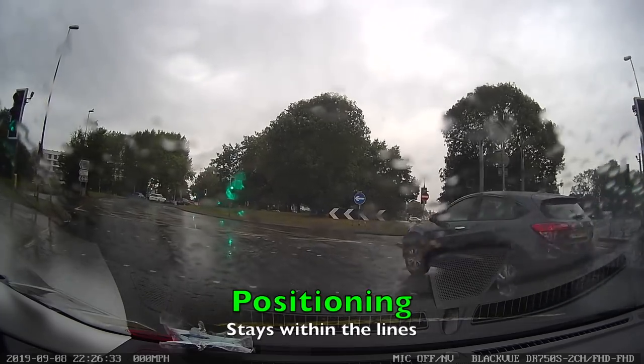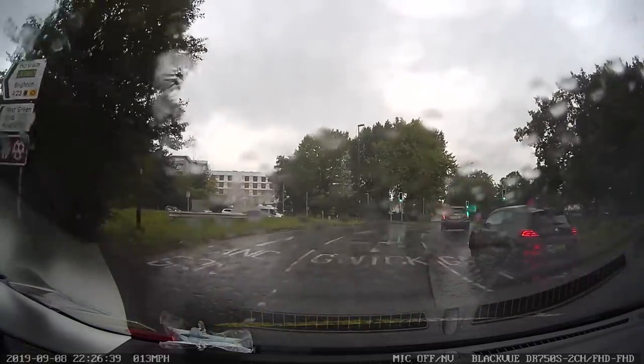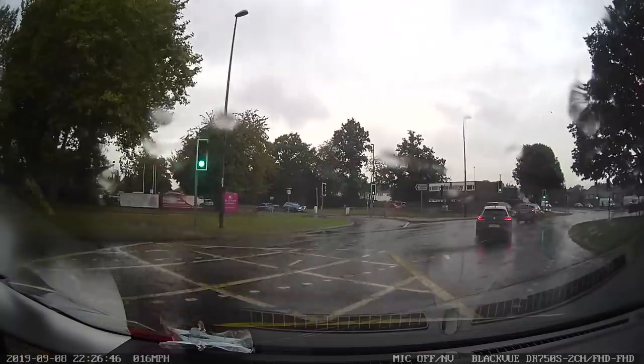As you enter the roundabout, follow the little white squares to guide you in. Now you're in, follow the longer lines. Easing off the gas, is the light going to change? Can I clear the yellow box? Yes, we can. Brilliant.